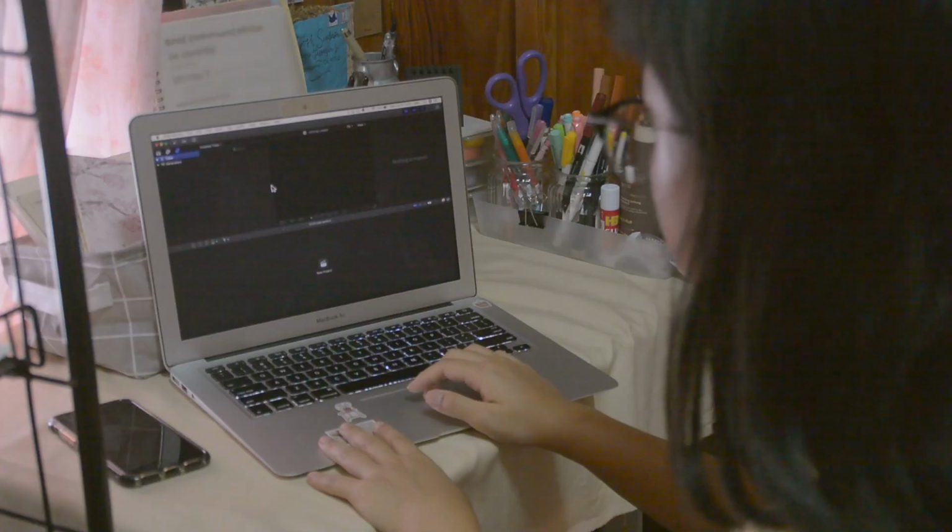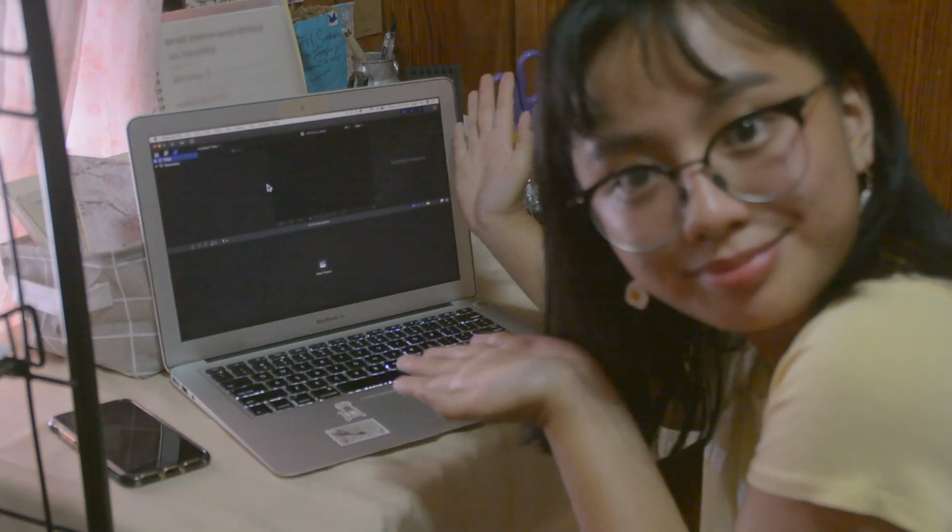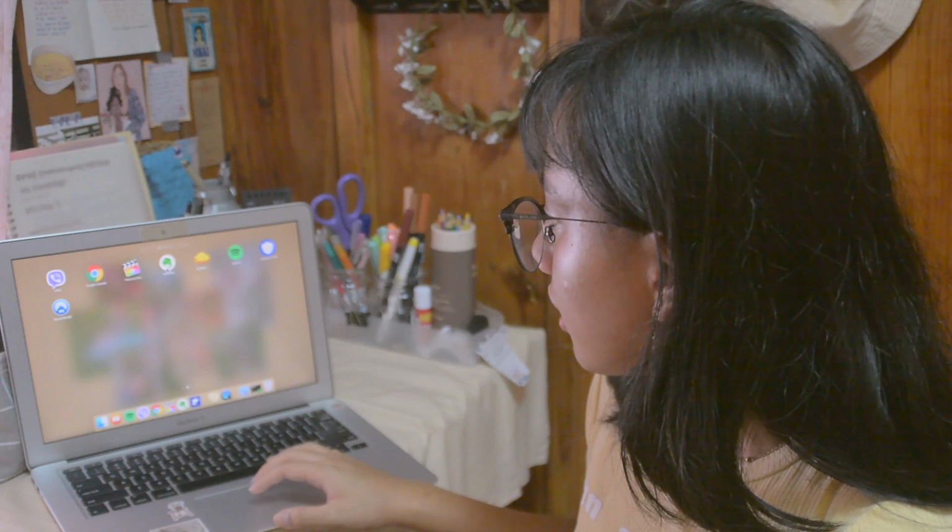What I use to edit is Final Cut Pro. I don't really see the difference between Final Cut Pro and iMovie when I used to edit at first. Pretty nice, 10 out of 10. Next thing we're going to talk about is Evernote.